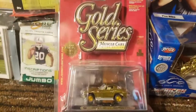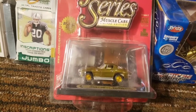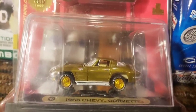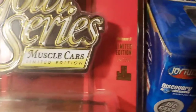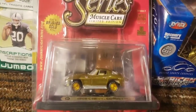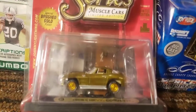Speaking of gold, here is a Johnny Lightning Gold Series 68 Chevy Corvette. Very sharp looking car there. Gold paint, gold wheels. Even says there, brushed gold finish. And it's limited edition, 1 of 5,000. Believe it or not, though, it's not a chase car. It is not considered a chase car from the series. It's a regular car from the series, but a very sharp regular car.